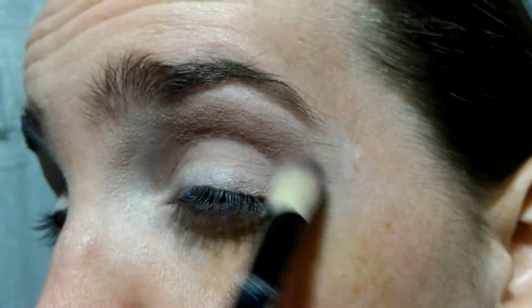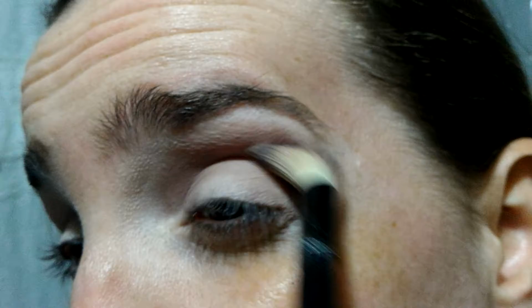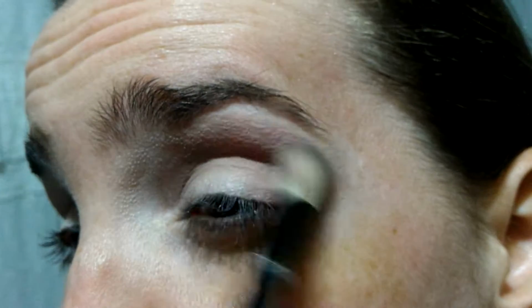If you have no idea about the shades, go to the L'Oreal website and search for the La Palette Nude Intense, and you will see the shades that I'm using. Even if I try to take a picture of this palette, the colors will be off. So you will have a much more accurate idea of what is going on.